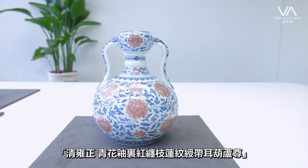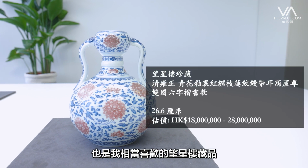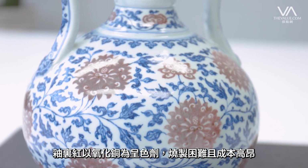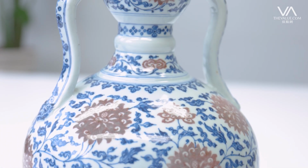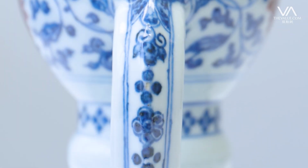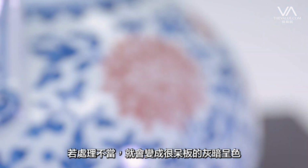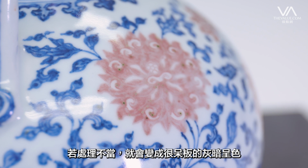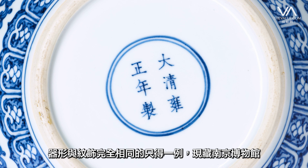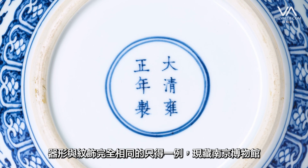One of my favorite pieces is this incredibly beautiful underglazed blue and copper red double gourd vase dating to the Yongzheng period. Dealing with copper oxide is incredibly difficult and costly, so the firing required an incredibly skillful potter to manage to achieve such beautiful colors. If copper red is not treated properly, it would fire to a very dull gray. There is only another example of the same shape and decoration, which is housed in the Tianjin Municipal Museum.